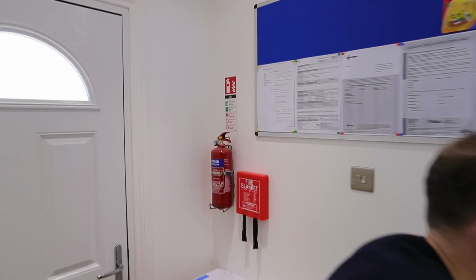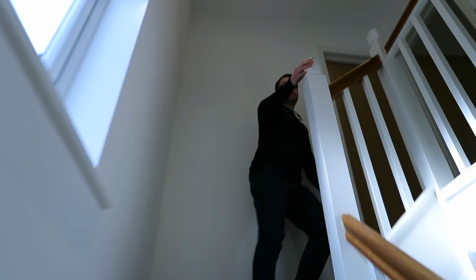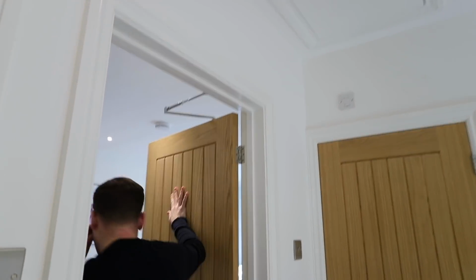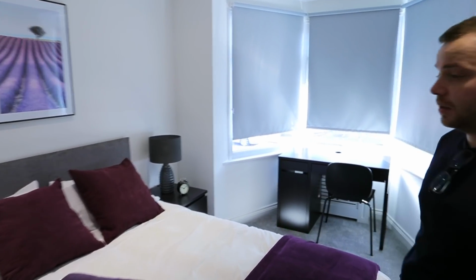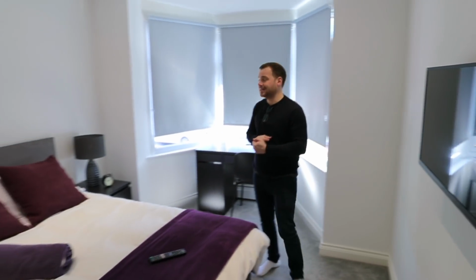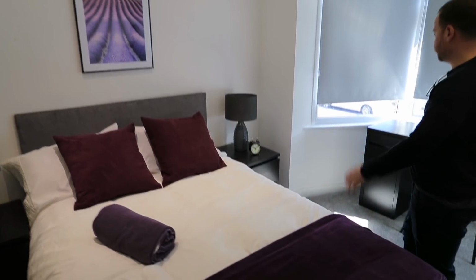Right, so if we pop on upstairs, I'll just nip your shoes off. Right, so if we go into, again, this is the next double bedroom. Pretty similar setup again. What I tend to do is every bedroom has its own color theme. So downstairs is blue, this room's purple. And what that does is it just makes it easy for me to let the room and know which room I'm talking about.